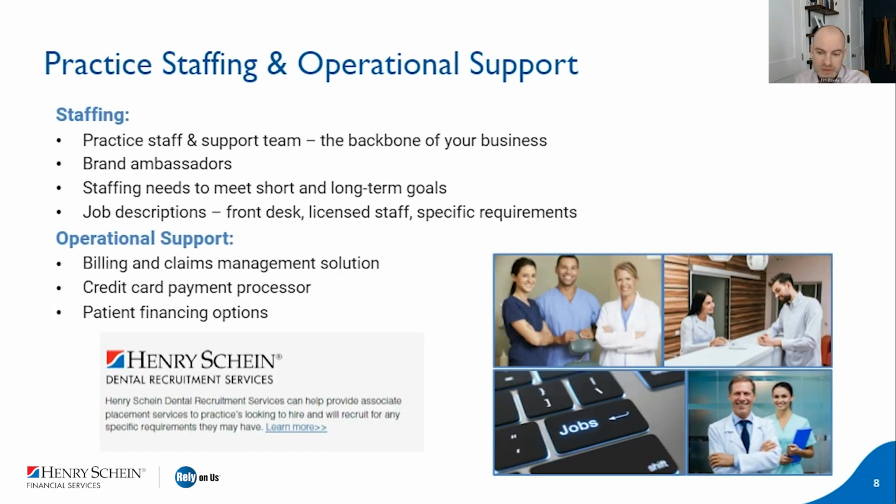Which brings us to practice staffing and operational support. This is planning for your staff and how your practice will actually operate. Again, pretty obvious to say that they are the backbone of your business, but it really goes beyond that. Your staff, along with your patients, can become your largest promoters, or what we like to call brand ambassadors of your practice. So your staffing situation is obviously going to look very different on day one than it does two to three years down the road. That's why it's really important to sit down and plan ahead.